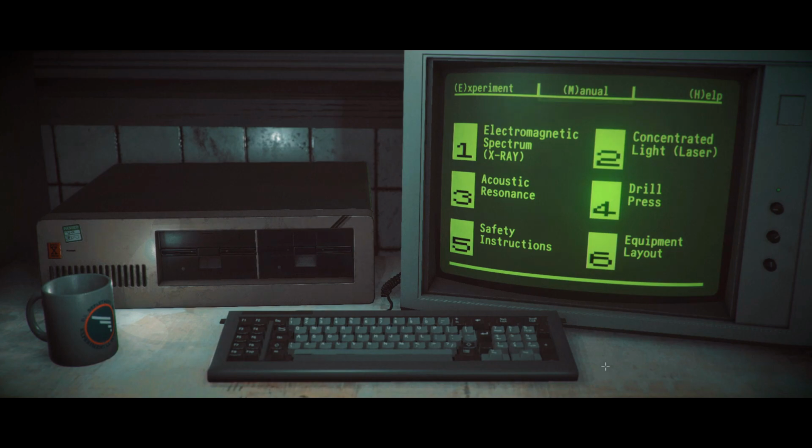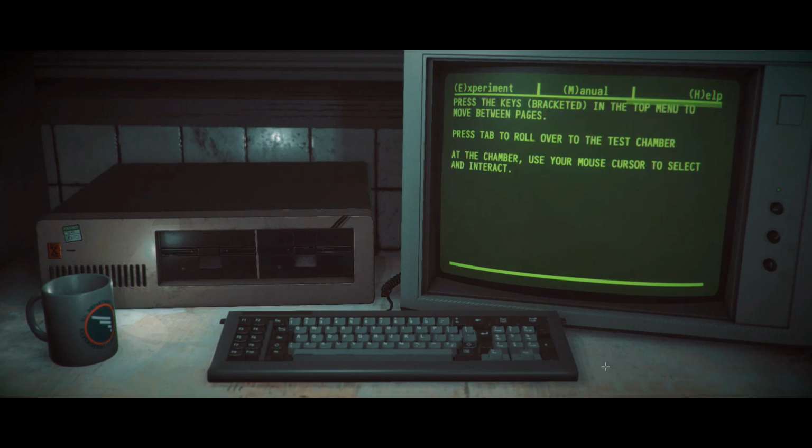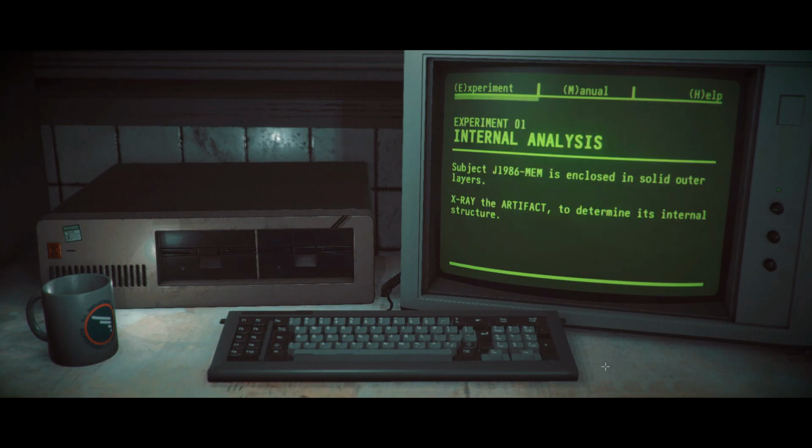Electromagnetic spectrum, X-ray, acoustic resonance, safety instructions. Okay, help. Press the keys bracketed in the top menu to move between pages. Press tab to roll over to the test chamber. At the chamber, use your mouse cursor to select and interact. Okay, so we use the mouse there. Okay, experiment. So experiment 1.